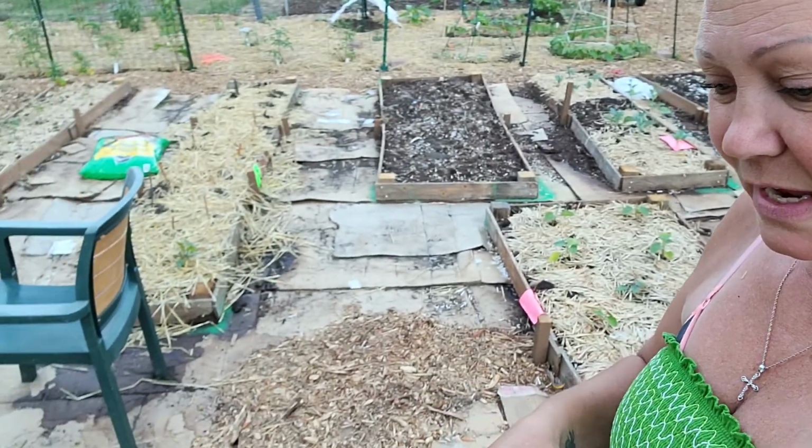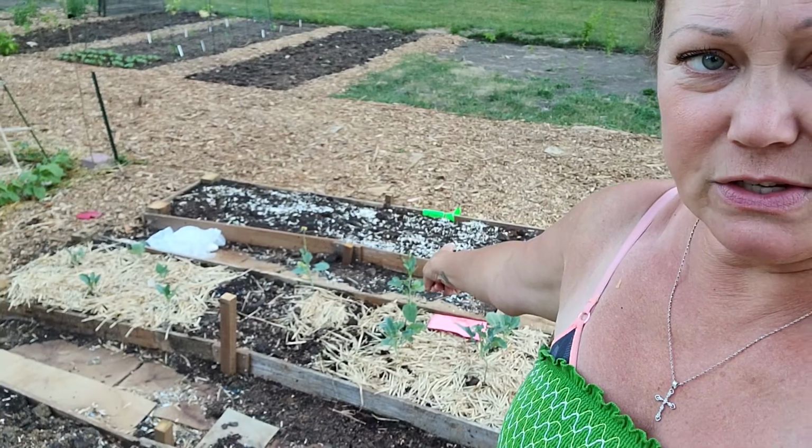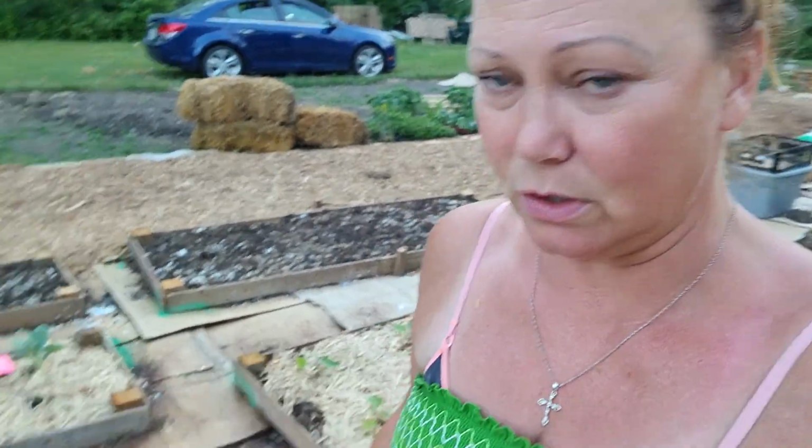But you will notice, because we have things under straw out here, it stays damp under that straw so much better than if it doesn't have the straw. So in our beds right now, obviously you see nothing's in that bed. We have brassicas in this bed, which is silly, but we're just going to see how they grow. Brassicas should have been in the ground a long time ago, or not for another month and a half, because we have a very hot summer season here and they don't do good in the summer.